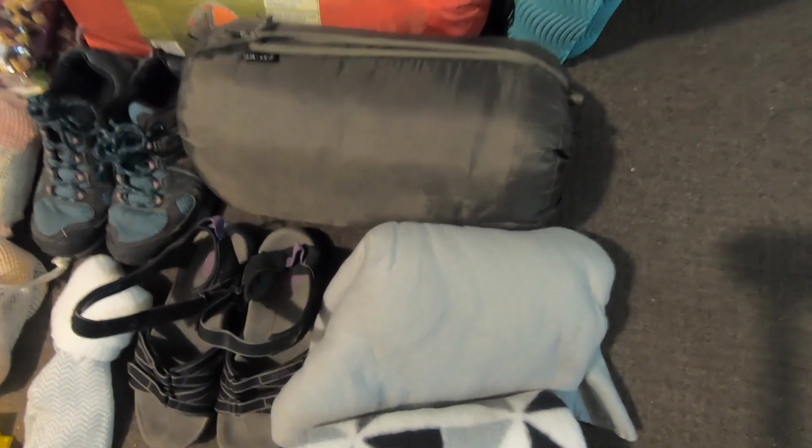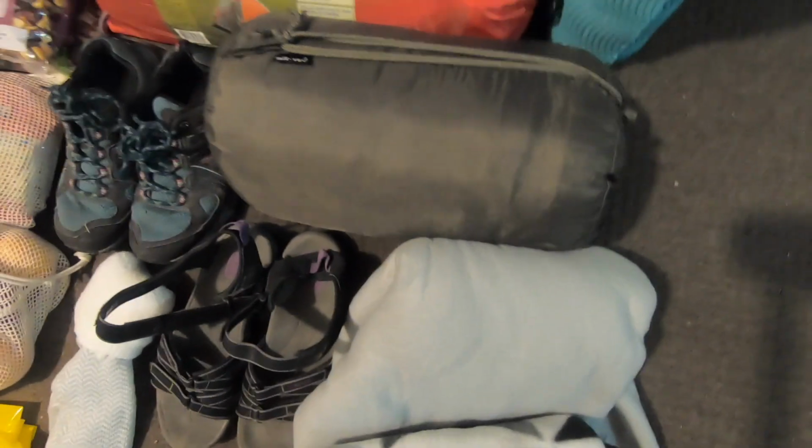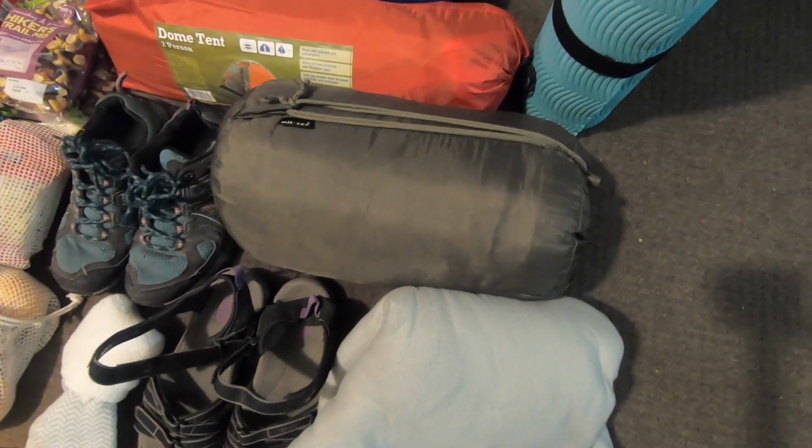It's so warm. This is actually not the cover it comes in. Like I said, I got it for free, so I just stuffed it in this cover here, but this is a really good sleeping bag, and I highly, highly recommend a good sleeping bag if you're doing an overnight.